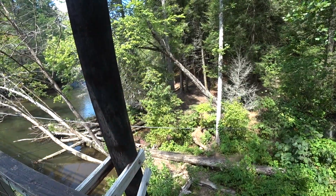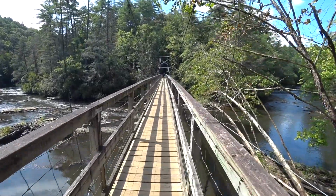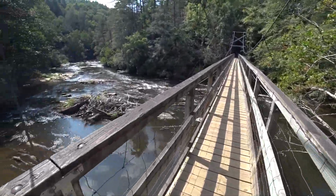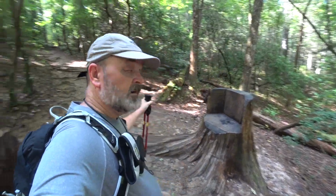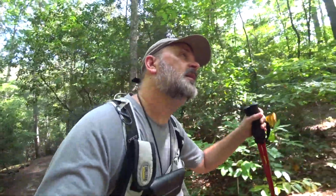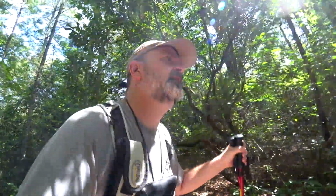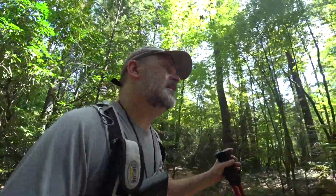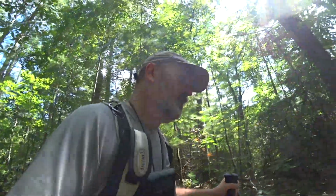Alright, we took us a break right down there where those double logs are. Trying to make our way back. This is an awesome place. Gotta stop at the throne. It's not like the throne room. No, no, no. As I climb up out of the river, a little bit of a breeze coming down this trail. Feels really good. Maybe it'll stay with us all the way to the track. And to find out.